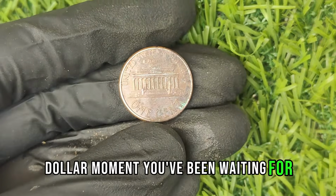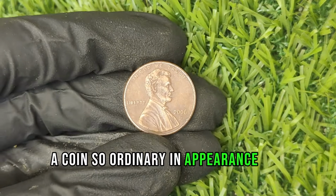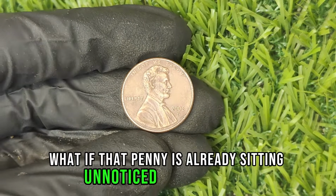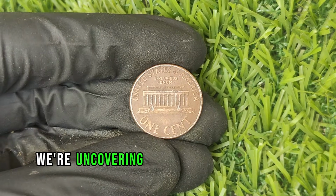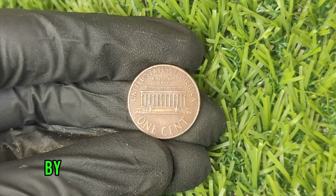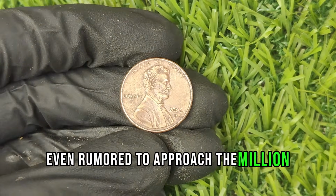Imagine holding a single penny that could change your entire financial future. A coin so ordinary in appearance, yet quietly powerful enough to be worth hundreds of thousands of dollars. What if that penny is already sitting unnoticed in your pocket, your drawer, or your old coin jar? Today, we're uncovering the truth about the 2006 D Mint Mark Lincoln Penny, a modern coin that has shocked collectors by reaching values as high as $206,000, and in rare cases, even rumored to approach the million-dollar mark.